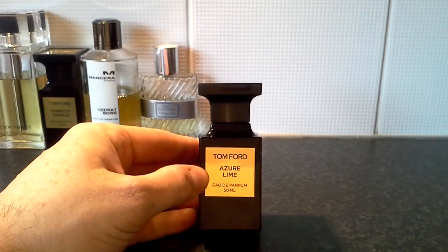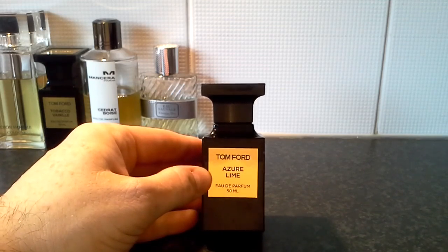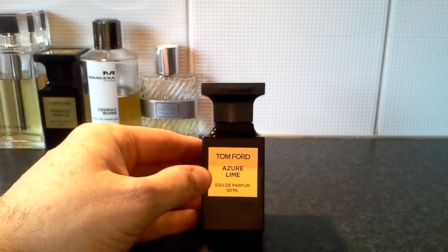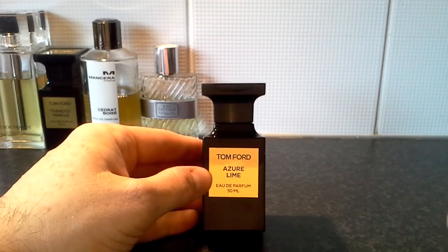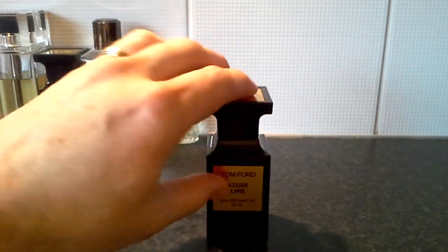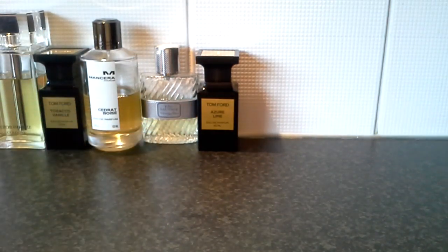Don't want to talk too much about it because I plan to review this soon, but what I'd say is if anyone's got occasions where they only need or want a fragrance to last for a few hours, this is a good option. But if you want something that lasts longer than that, this is a lot of money for a fragrance that for most people doesn't last particularly long. So what I would say is definitely sample it on your own skin and see how it works for you. So that is Tom Ford's Azul Lime.